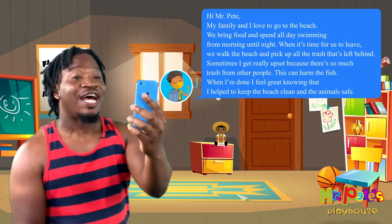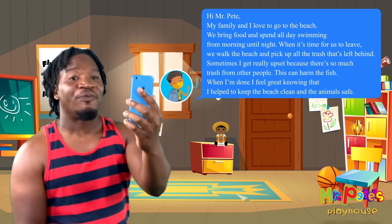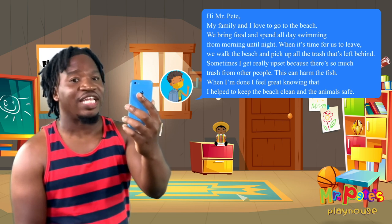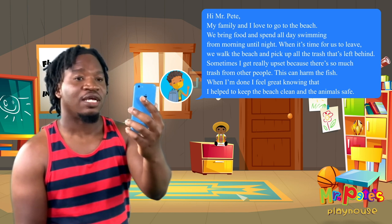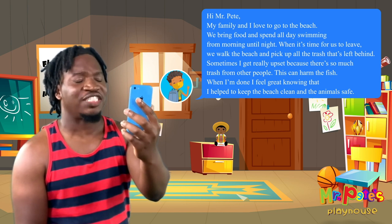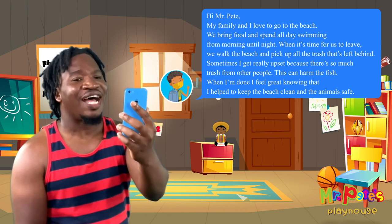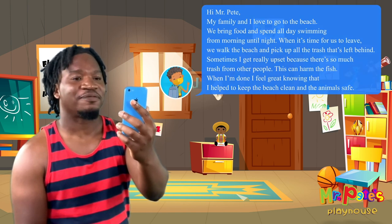Jeremiah writes, "Hi, Mr. Pete. My family and I love to go to the beach. We bring food and spend all day swimming from morning until night. When it's time for us to leave, we walk the beach and pick up all the trash that's left behind. Sometimes I get really upset because there's so much trash from other people. This can harm the fish. When I'm done, though, I feel great knowing that I helped to keep the beach clean and the animals safe."